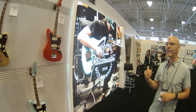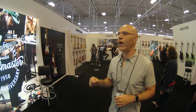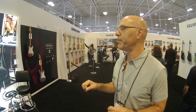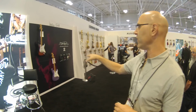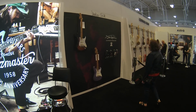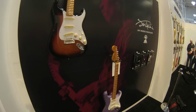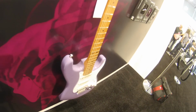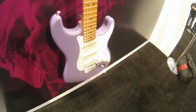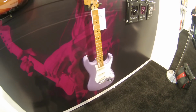And then finally, we have a couple new colors of our Jimi Hendrix Strat. We've been selling that for a while. Right now it's only available in Olympic White, so we're introducing a 3-tone sunburst and a very cool purple called Ultraviolet. This is actually the Pantone color of the year, this Ultraviolet, and we thought it was just such a neat color. Hey, Purple Haze, Jimi Hendrix, let's do a purple guitar. So it was really, really fun to do that one.